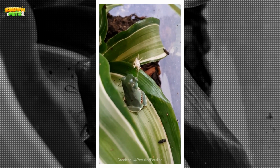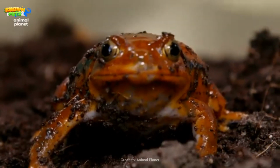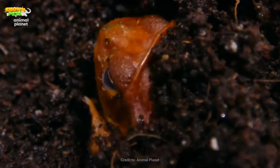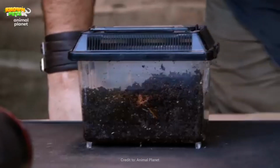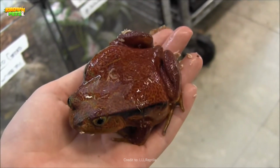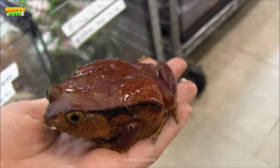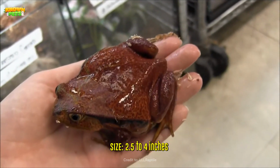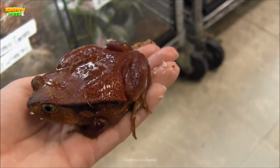The waxy monkey frog has a lifespan of about 6 to 8 years and can be acquired for $60 to $80. Tomato frog. The small orange frog bears a resemblance to a small cherry tomato. Found through a variety of habitats on the Isle of Madagascar, including rainforests and woody coasts, the tomato frog is especially durable, able to adapt well to most settings, allowing it to do well in captivity.